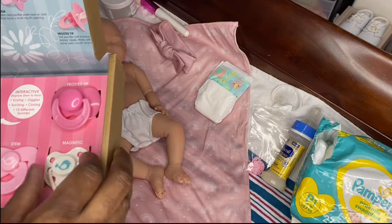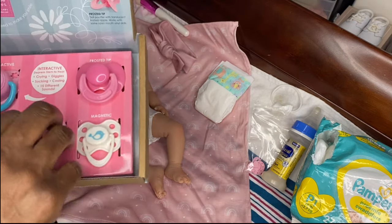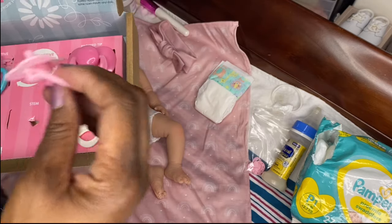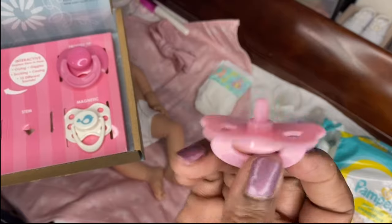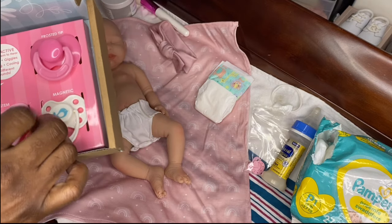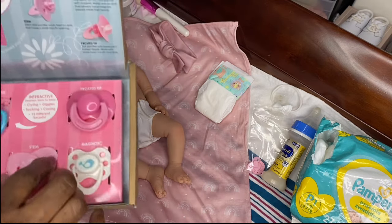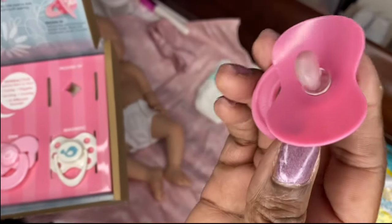I happened to see this because Paradise Galleries shows you other stuff when you order something, saying other customers bought it. So that's how I ended up seeing this. But this one has a little hard nipple for a doll that has a small mouth. She does not have an open mouth, this baby. So if you want a doll with an open mouth, she does not have one. She has a magnet.